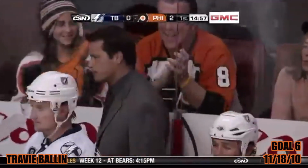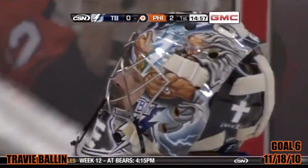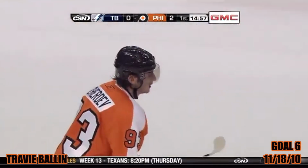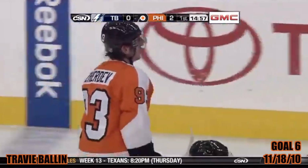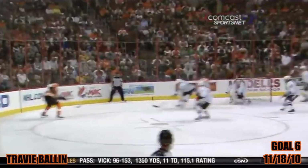Nikolai Zherdev off the nice feed from Carl, and the Flyers, bang, bang, just like that, have a 2-0 lead. Zherdev scores for a case of tasty cakes. Funny how coaching works, isn't it? Peter Laviolette prepared his team for this game. Their approach was simple. Get pucks to the front of the net and use your speed down low.